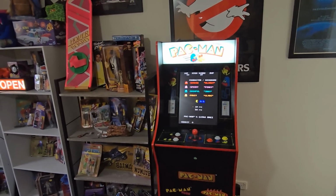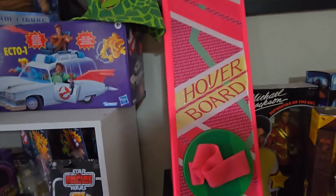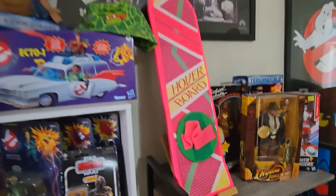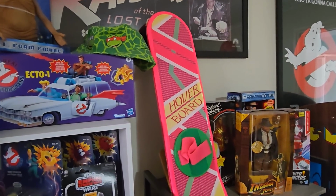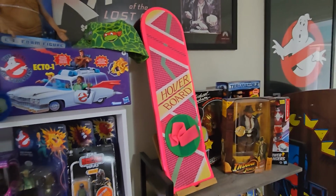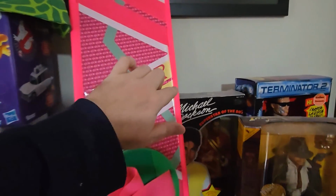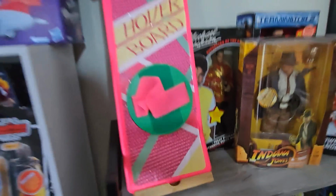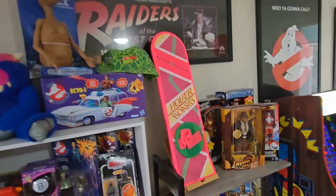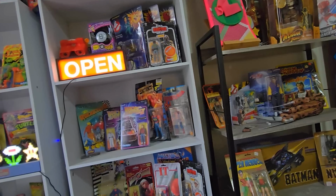Now, if we come over here, you'll see that I've got the hoverboard from Back to the Future. Yeah, this thing is not in good nick. I got it from a prop company on eBay, and when you look at it from afar like this, it's fine, but as you get close, you can see the stickers are really coming off there, and you can see the sticker placing in general is covered in creases. So yeah, from afar, this looks pretty cool. Get too close to it, you can see all the flaws coming through.